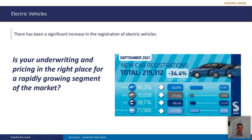We're also seeing rapid growth in new technology, in particular electric vehicles. So many insurers may not have the right underwriting rules and/or pricing in place to take advantage of this opportunity.